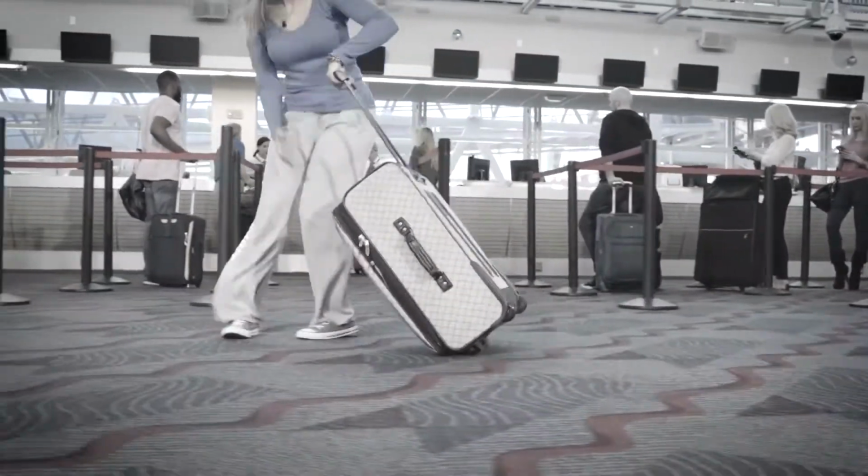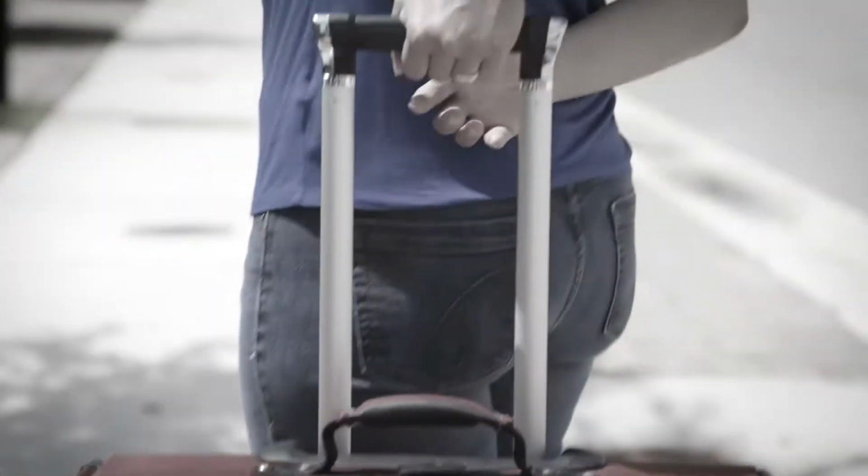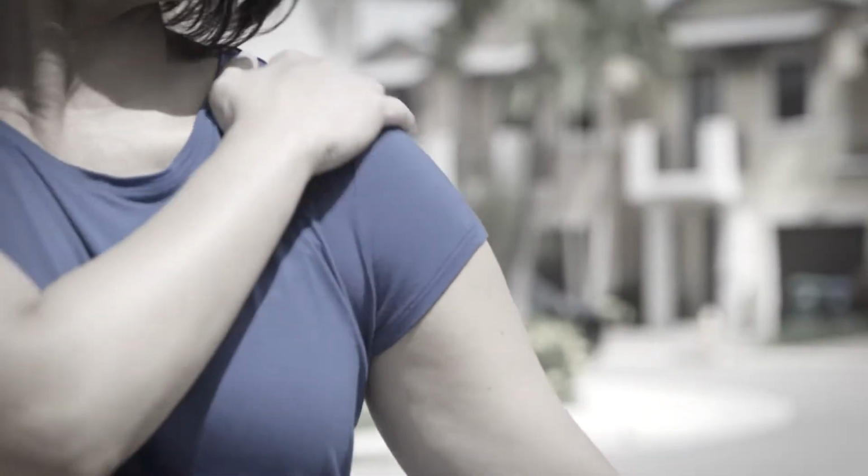Traditional luggage is a pain both to deal with and also physically. You're doing all the work. You're having to drag it along, no matter if it's a long, long walk through the airport or just checking into your hotel. You have to drag it. You have to pull it. It is a total pain. And frankly, after a while of having to do it, it hurts.